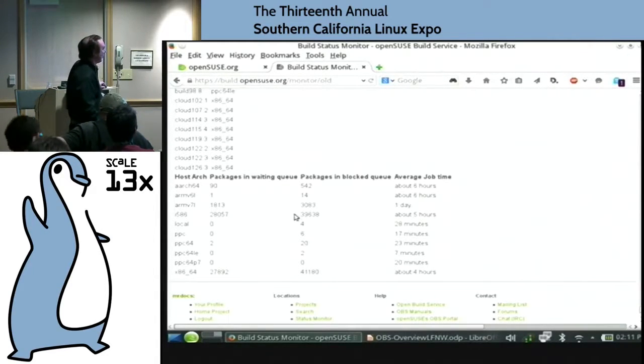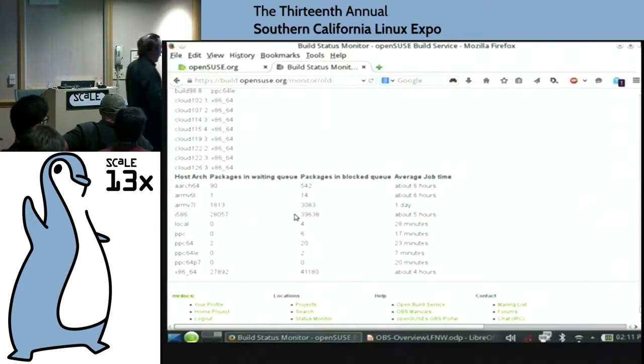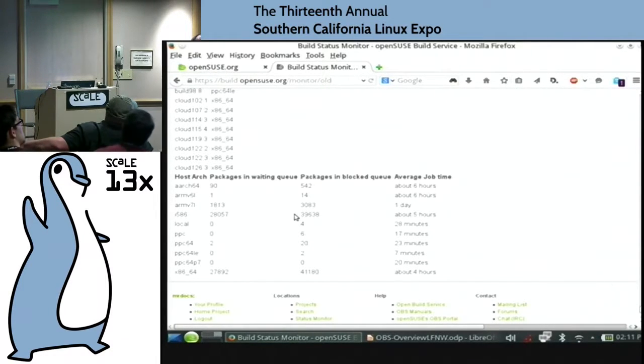Why are there so many packages in the blocked queue? Because right now, openSUSE Factory is digesting GCC 5. So you can imagine all of the rebuilds. That basically rebuilds the entire planet. And it gets a lot of breakages. And so that's why you see here and here why there's so many in the waiting queue and in the blocked queue. And you see here AArch64 and ARM 6 and 7. Those are actually built on emulators.